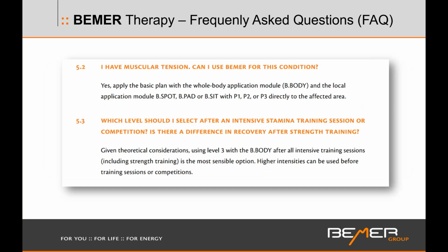Someone who's a sportive person may say, I have muscular tension, can I use the Bemer for a condition? And I combined these 5-2, 5-3 here. It also says which level should I select after intensive stamina training, competitions, and is there a difference in recurring before and after? And these are good to combine together. Regardless of the application, the basic plan should be followed. That means the whole body application of the Bemer. In addition, local applications, say someone's working a certain region of their body, shoulders, legs, low back, you can use one of the 3 pre-programmed programs to direct to the affected areas.